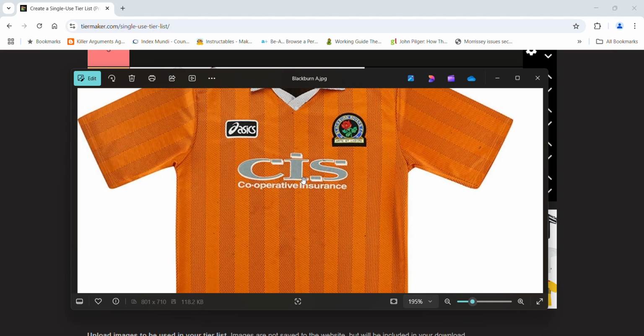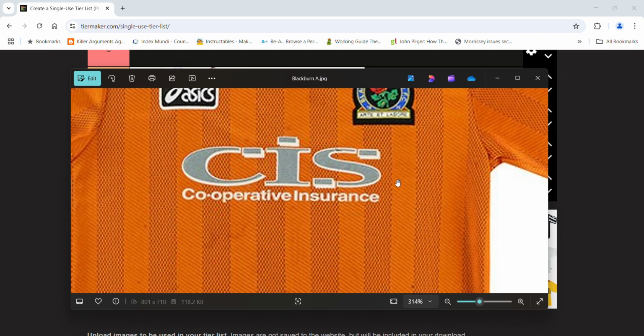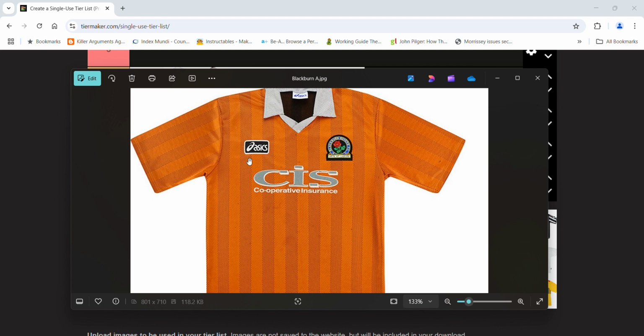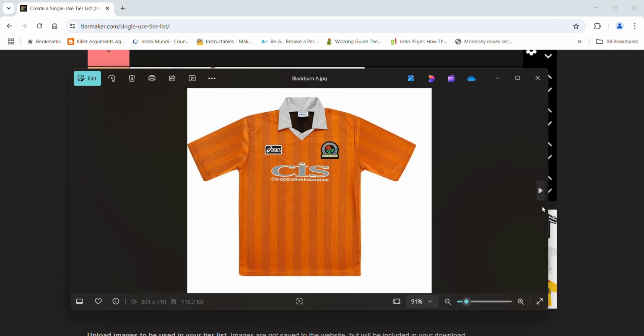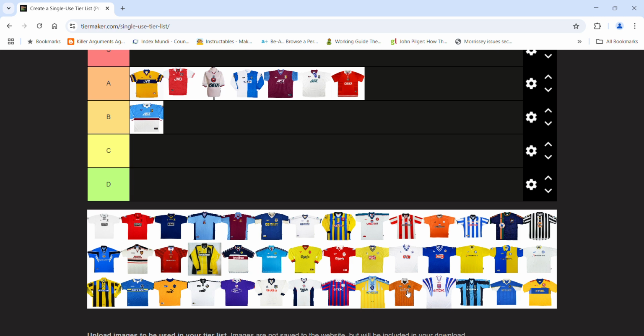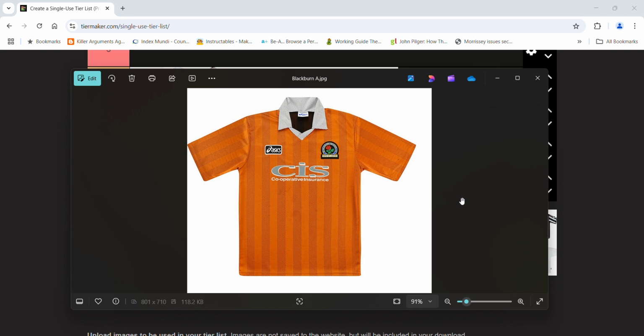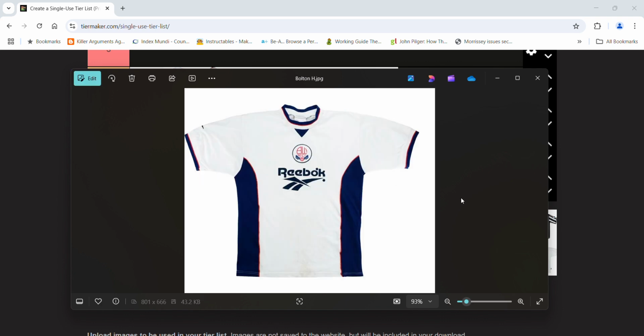And what are they doing with this CIS logo? Why not just put that in bright white? I don't know what they're doing with that. I quite like how bold the ASICS logo and the black background on the badge are, but I think the collar and the badge and the logo save it. That will go lower A tier because of that. But yeah, it's disappointing when you get a bright orange kit that just doesn't hit the mark.